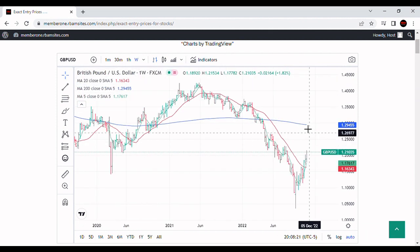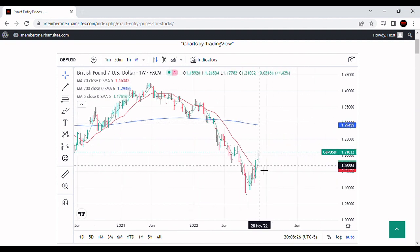Let's take a look at the weekly real quick. We can see it's still in a bear market. It's below the 200-day, but the 200-day is flat. But it is above the 20, and it is above the 5-day moving average in green.